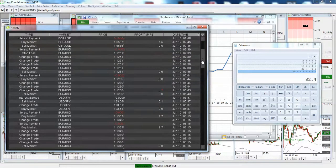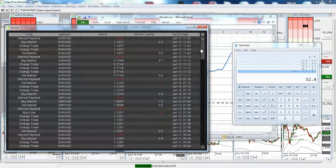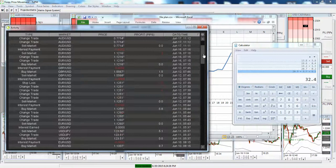Right? That's a 9.7 win right here. So I always try to keep my losses very small. I am a scalper. I do scalp the market. I do sometimes hold trades for longer.